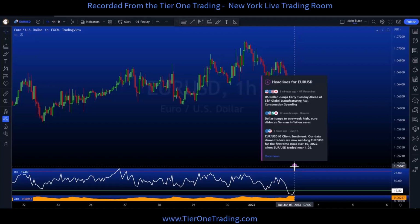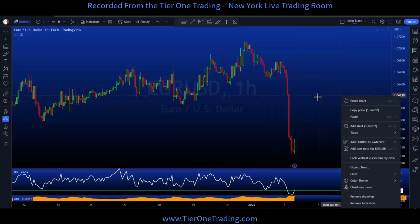What is this thing on my chart? I have that stupid headlines on. I forgot why I put that on.